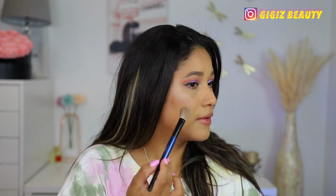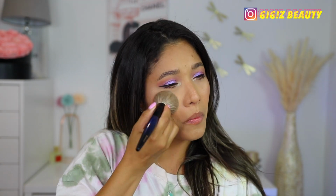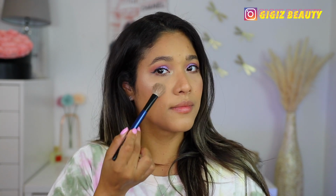So you could totally see that warmness from this highlighter against this cool tone. So this is much more pigmented, I think, the gold one, than this one. And then now, of course, you have to even everything out, so I'm just gonna mix them together. This side looks a little bit more natural. I mix them together, so this is what you get.